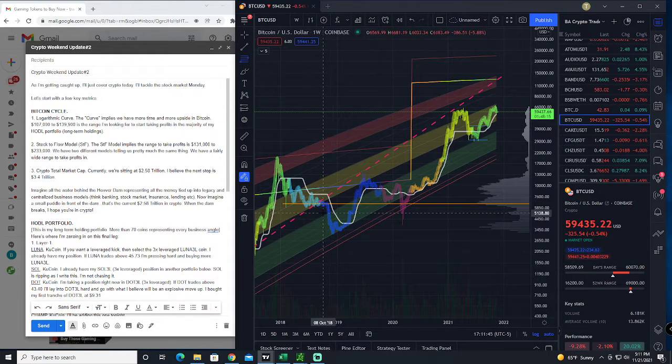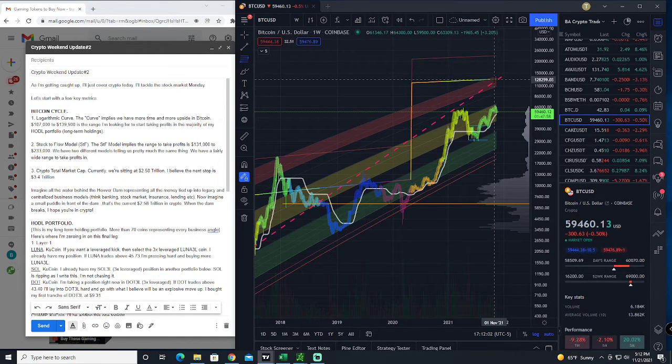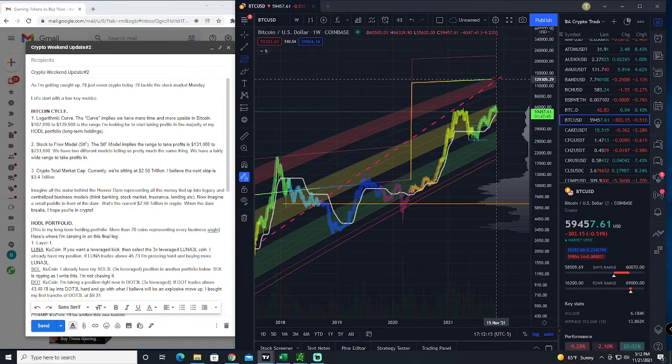I still have the curve plotted up here as well in the backdrop. This is the upper band of stock to flow model. Here is the actual stock to flow prediction. So again, we have confluence here at the stock to flow model, right around that 120, depending on where it's a broad area right there, 130, 131 area. Anywhere in here, I'm going to start taking profits.